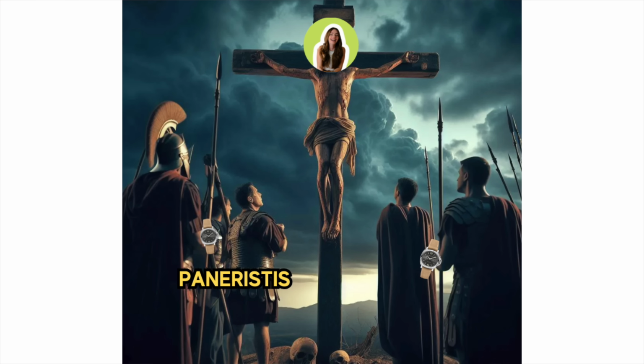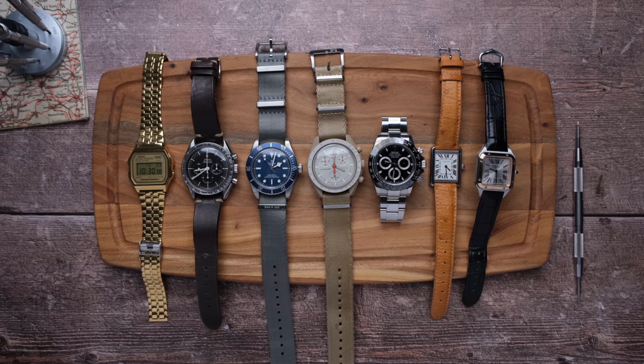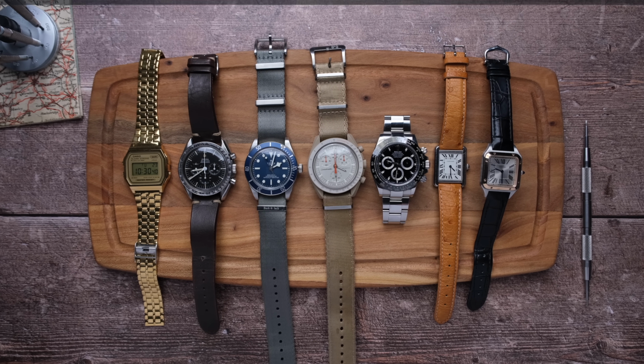Once again, Paneristes, don't crucify me. This isn't meant to be a Panerai hit piece, but rather exploring why we don't see more people buying Panerais, and these are the things that have kept me from purchasing one. My collection, currently, is Panerai-less, but I don't think this will always be the case.